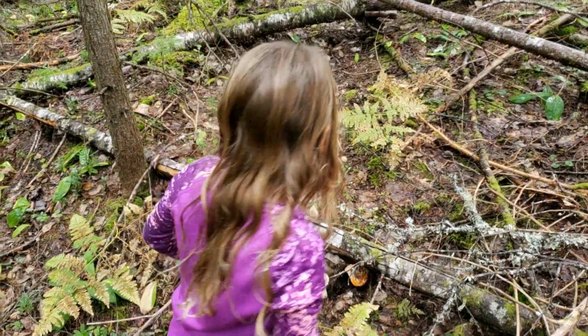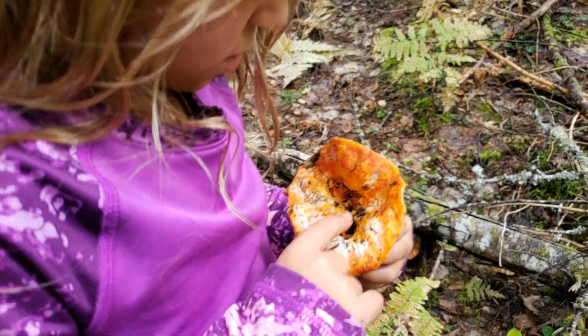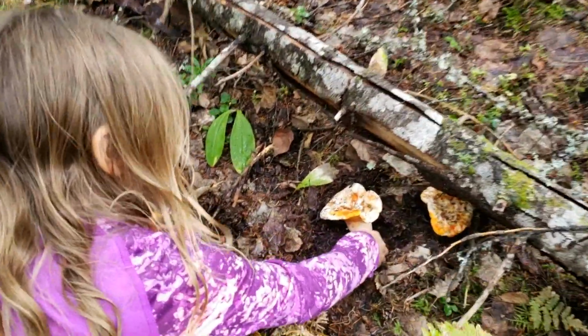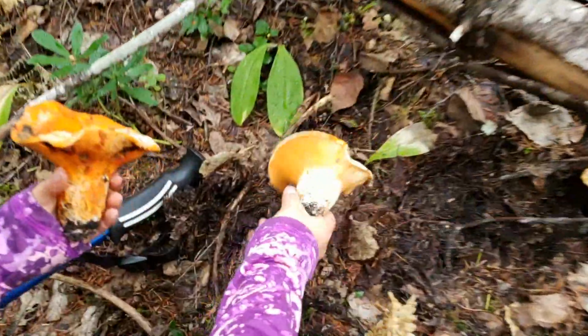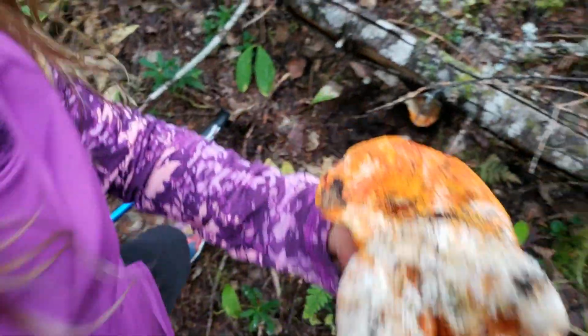Guys, what are we picking? We're outside of Revelstoke. We're finding some lobsters. These are the mushrooms that are parasitized by the lobster mushroom fungus, whatever it's called, and it makes the milk caps edible, actually highly edible.